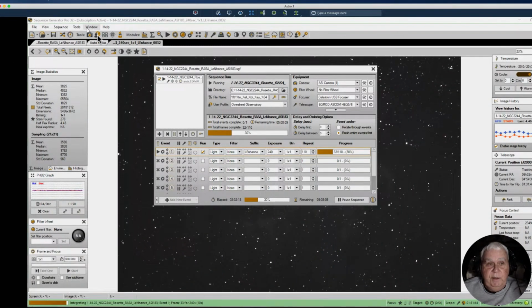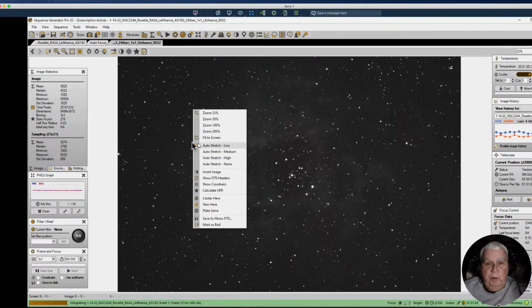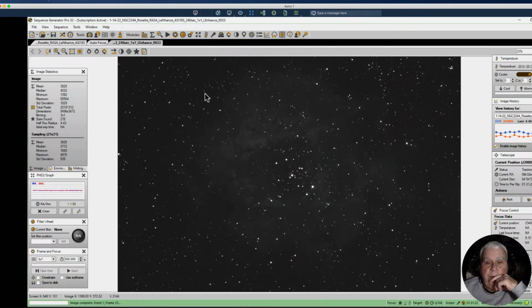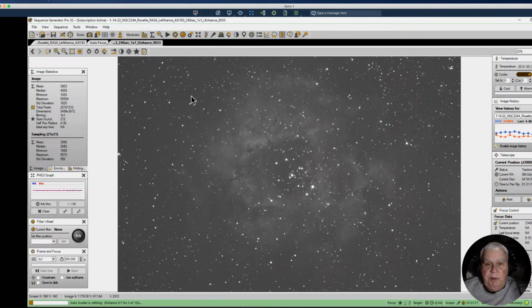Head back outside to my little world. We're at 38.25, about to go down to 37. The mean, this is what I'm referring to, the mean ADU, which is a reflection of my signal to noise. We're now at 38.03 with this last image.